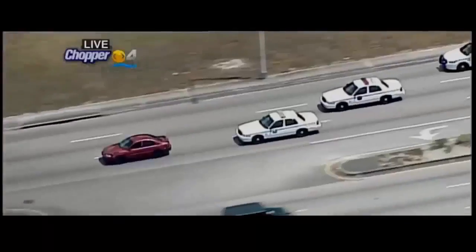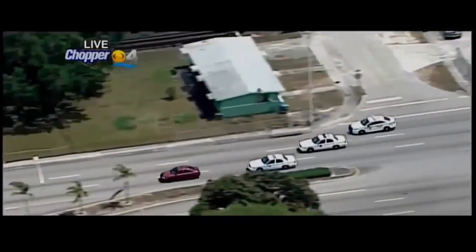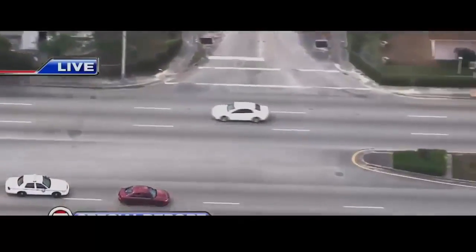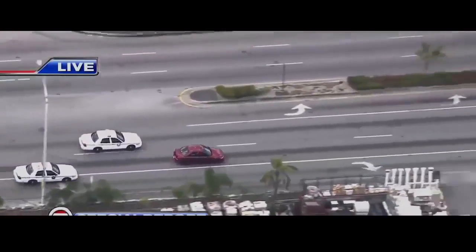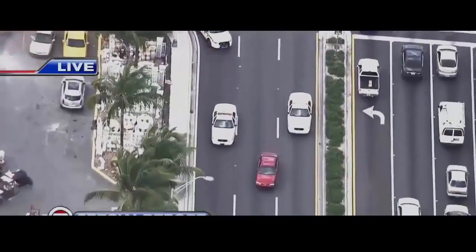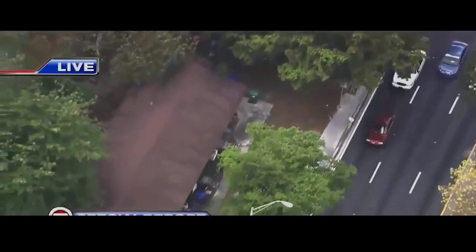As you can see, at least 3 units are behind this vehicle at this hour, trying to get him to stop. Hasn't, and this is high rates of speed. There's a school bus on the other side of the road there as this driver, man or woman, blows through red lights, stop signs at a high rate of speed. Again, both the city of Miami and it appears now northwest Miami-Dade police are pursuing this vehicle. Doesn't appear to stop there as he makes a right-hand turn as this chase continues across South Florida.